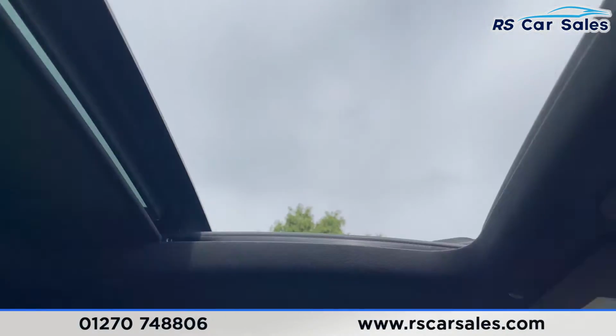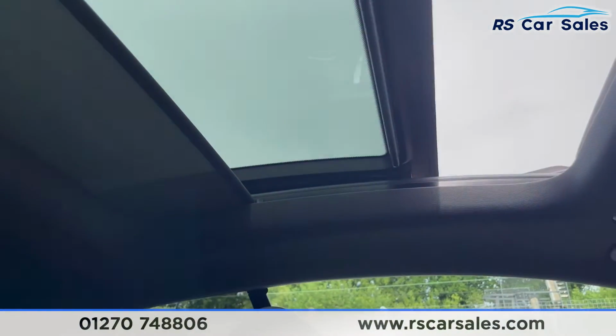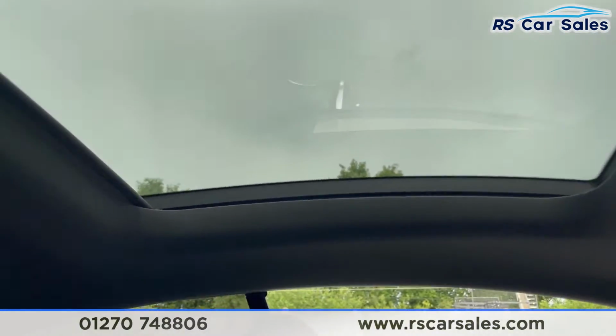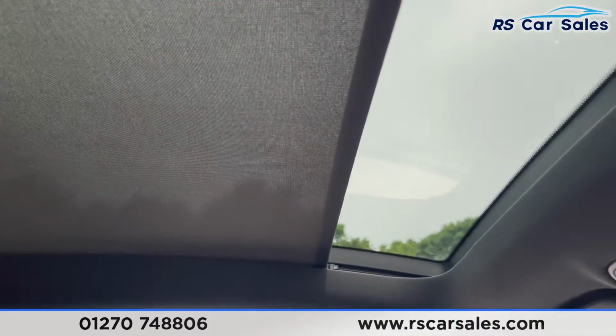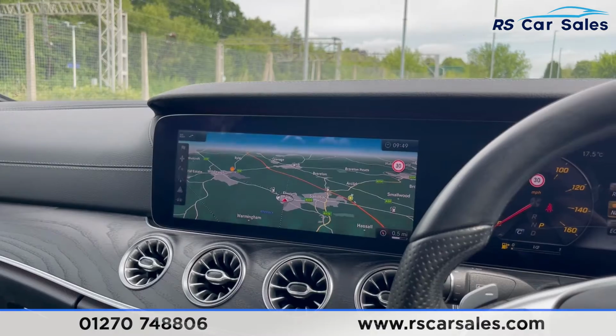Looking up, you have the panoramic sunroof, touch of a button just there. It will then close, and as you can see, it's working exactly how you'd expect it to, and I'll show you the process of it closing so you know it works. Now when it's like that, you push up, you can also tilt it and push it back towards the rearview mirror, and then the blinds will then close.